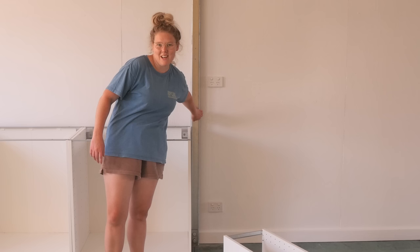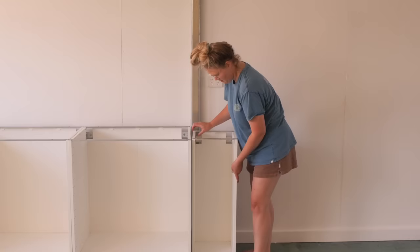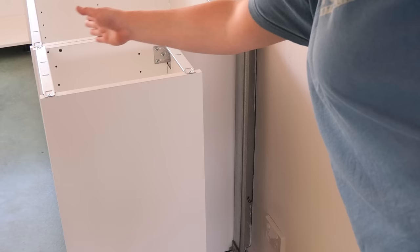So I'm going to pop that one in now, and you'll see what I was talking about before. And then the rest will just slot in on the side. So as you can see there, there's some dead space. But when the top goes over the top, you won't see that dead space. The only reason was because this gap, I couldn't get something from IKEA that would fit in between there and match the whole aesthetic of it. And so yeah, just working around that.